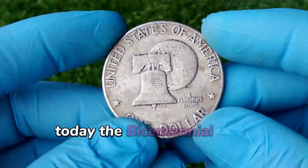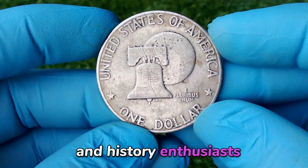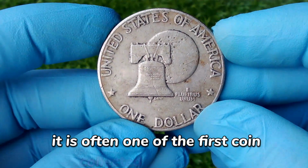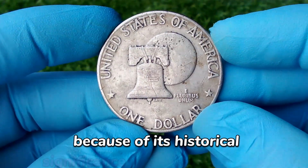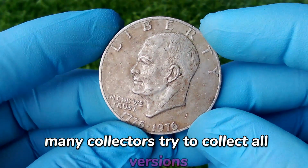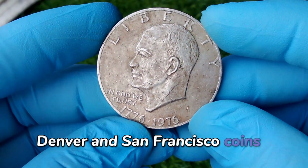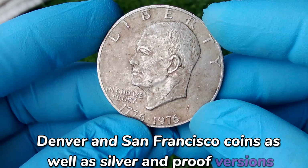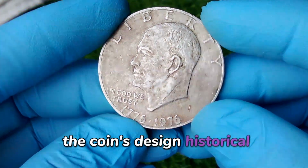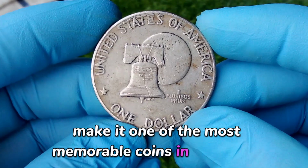Today, the Bicentennial Dollar remains popular among coin collectors and history enthusiasts. It is often one of the first coins collected by beginners because of its historical significance and beautiful design. Many collectors try to collect all versions, including Philadelphia, Denver, and San Francisco coins, as well as silver and proof versions. The coin's design, historical importance, and symbolic meaning make it one of the most memorable coins in American history.